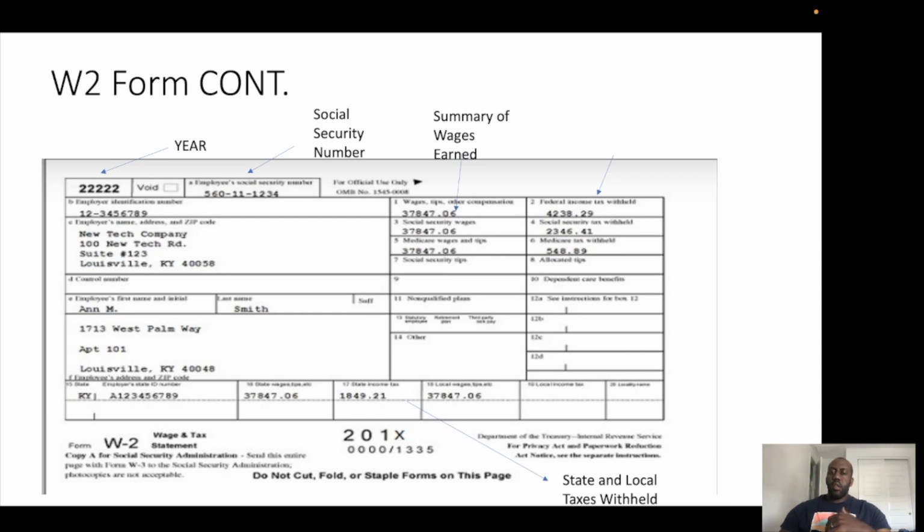Now, if you take a look, it does show 3 different boxes listing the total amount. This is because the W-2 form is going to tell you how much of the money you earned was subject to the different taxes we have in the United States. So for this person, all of their income was subject to federal income tax, Social Security tax, and Medicare tax. These amounts can be different. I'm not an accountant, so I'm not going to talk about how those amounts can be different, but keep in mind that you may have different numbers in these boxes.